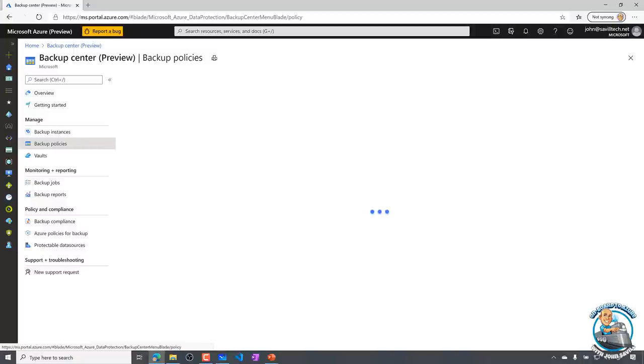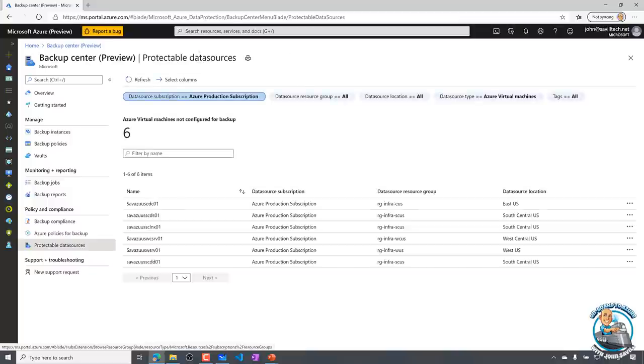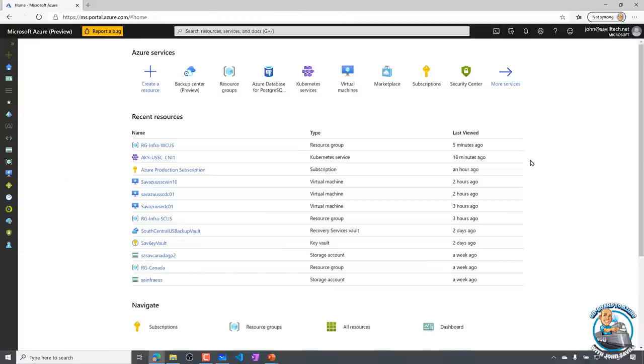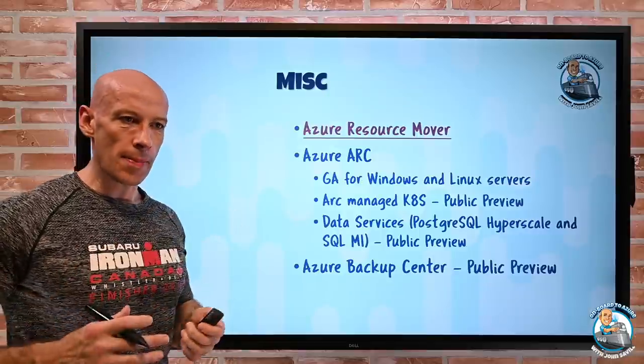I can also go and look, for example, at, well, hey, what resources maybe do I have that are not being managed? This is taking its time for some reason. I'm not gonna wait for that. I can go and look at, hey, protectable data sources, and it will go and find me resources, in this case, virtual machines. But I could also change that, for example, to other types of resource. So it will find me things that, hey, you're not protecting right now, but you probably should be. So I can leverage that to really centrally worry about all my backup stuff.